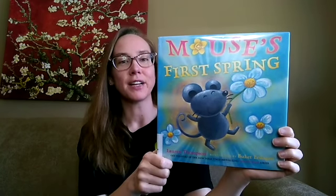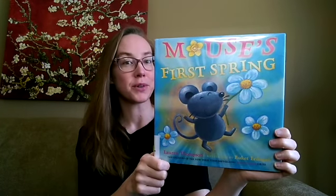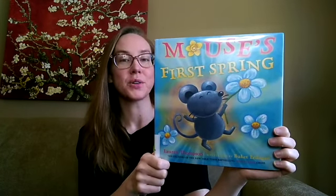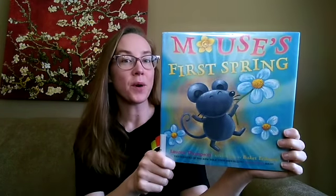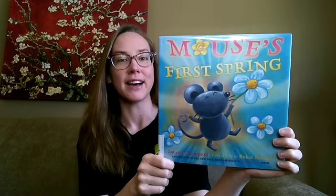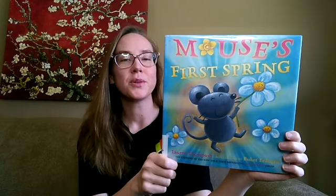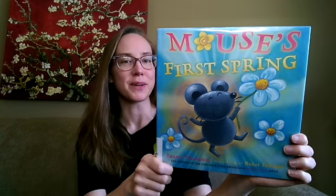There are different color fonts to emphasize different words, as well as some really fun descriptions to describe the creatures in this story, like "hidey-sidey" for a snail. There are more books in the Mouse's First series, so if you like this one, you can check those out. This would be perfect for readers who enjoy stories about animals in different seasons, like Tree by Britta Teckentrup. Check out Mouse's First Spring.